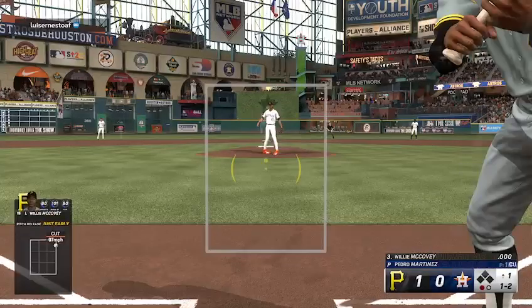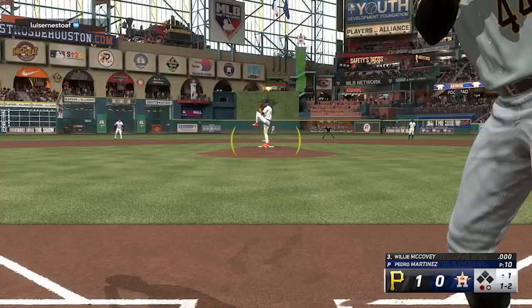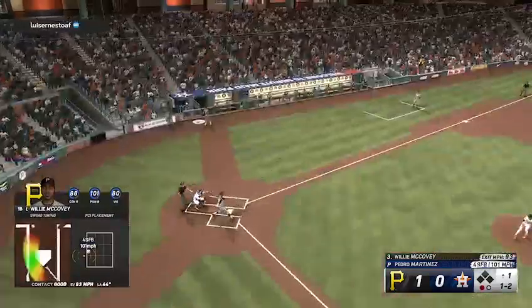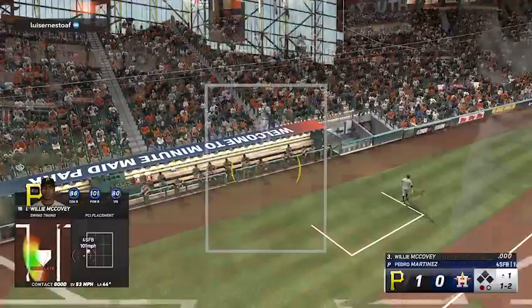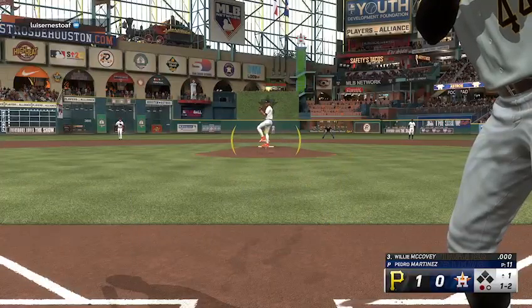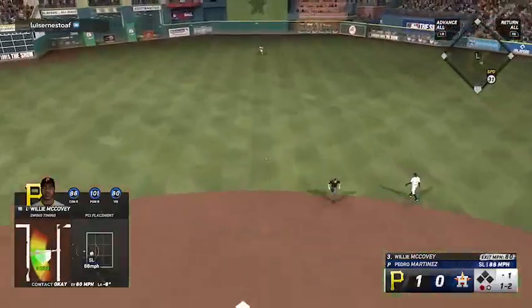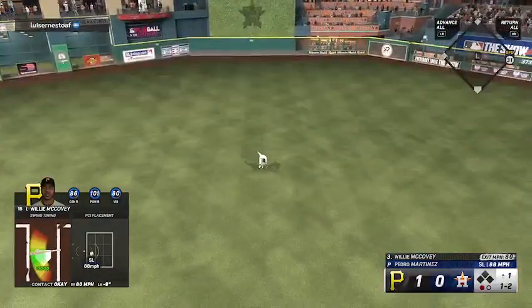That one just misses. It's a good take. And they'll do it again. One run across in the frame so far, and we're just getting started here in the top of the first. Up the middle, and that one finds its way through.